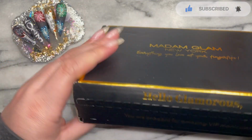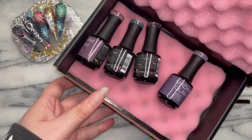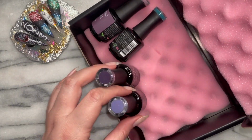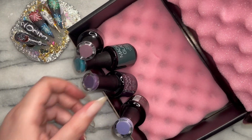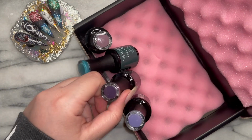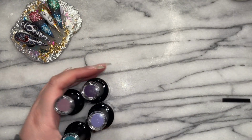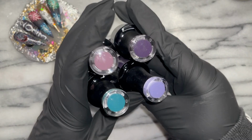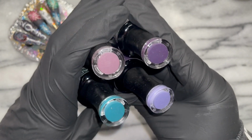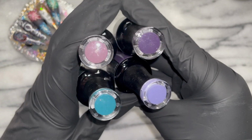So in an earlier video, I went through what inspired this gorgeous interplanetary collection that is truly inspired by our connections. So first of all, as soon as I opened this up, I was like, ooh, purple gradient. I started getting so very excited. So when Madam Glam reached out, it was so hard to select 4 out of these 8 stunning polishes.